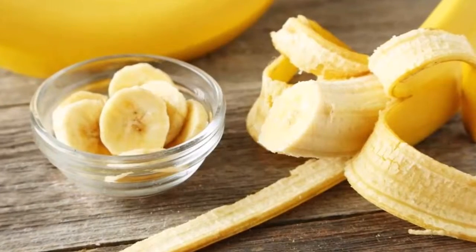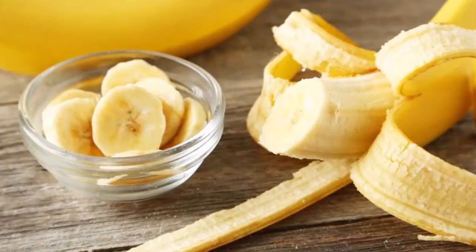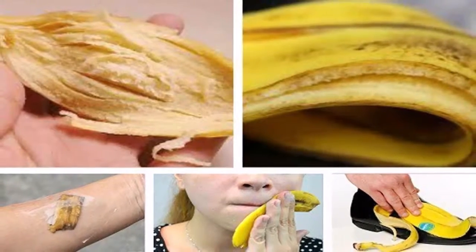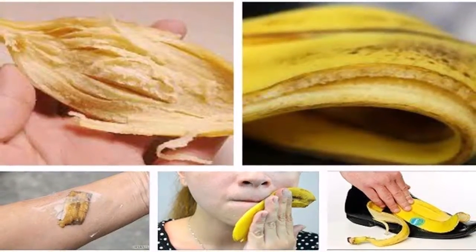Helps with hemorrhoids. The peel from this tropical fruit is also extremely beneficial and useful in the case of hemorrhoids. All you have to do is rub the banana peel on the affected area for 5 minutes, 5 times a day.